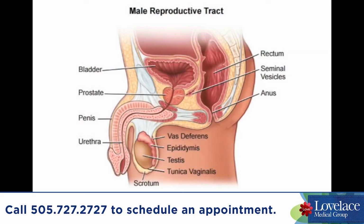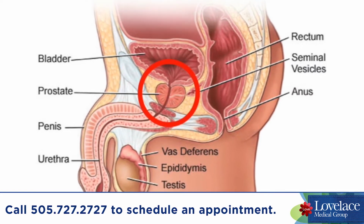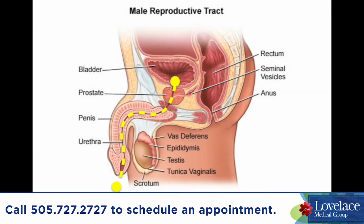So the prostate is in line with your lower urinary tract symptoms. Your lower urinary tract consists of the bladder, the prostate, and the urethra, which is inside the penis. The bladder collects the urine. As it squeezes, urine is forced through the prostate, indicated here within the circle, past the prostate into the urethra and ejected out of the body.